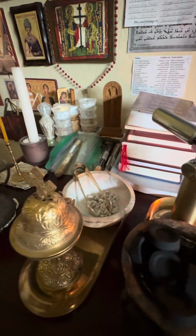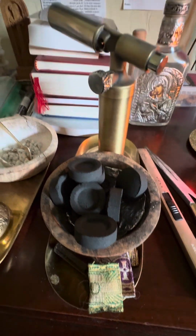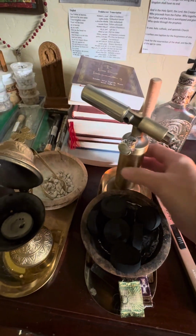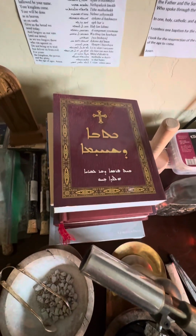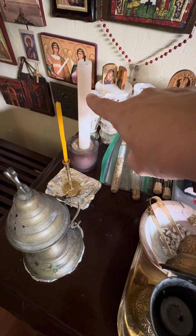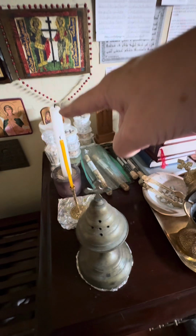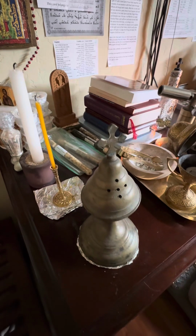Then I have over here my incense burner. It's been in use already today, you can see. My charcoal. And this is the gadget that I use to light my charcoal. You've probably seen that in a parish somewhere. Further on, here's a stack of prayer books. There's the Shehimo. And lots of incense that I have collected. A couple of candles. This candle was actually in use during Pascha. We were in South Carolina, and I had taken that with me to burn here as I'm praying.